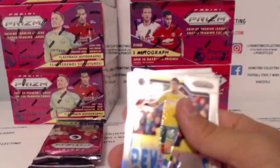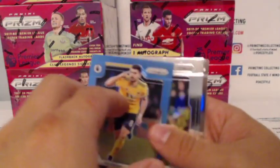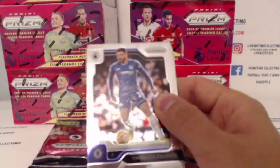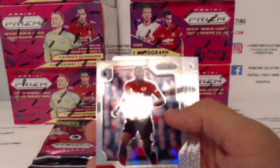25 of 75. Let's try the other stack. The left stack didn't seem too entertaining to me. Emergent, Enda Stevens for Sheffield. For Wolves, Ruben Neves, blue, out of 199. Blue, Ricardo Pereira for Leicester City. Oh, that's blue and purple.